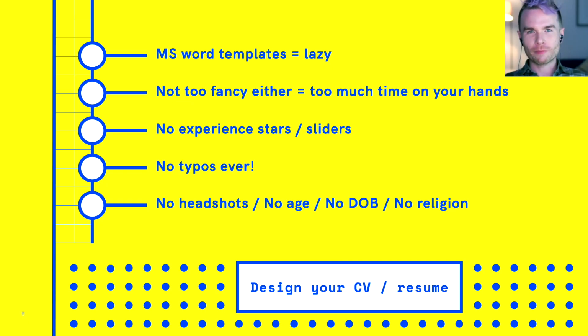So don't use Microsoft Word templates unless the recruiter or headhunter you're dealing with has asked for it specifically, because they've got a system where they take out the data and put it into their own special branded CV for you. Otherwise, don't use them because they're ugly and they're recognizable and they suck.